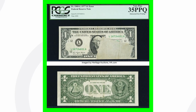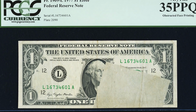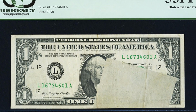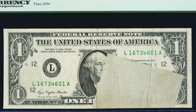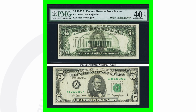Moving right along to a 1977 $1 bill. Now the error on this is super simple to see. It is an obstructed face printing error. We can see that there in the image displayed. Nothing wrong with the back of the bill. It isn't in the best shape. There are some creases, but it's still a pretty valuable $1 bill. This 1977 $1 bill sold for over $1,200.